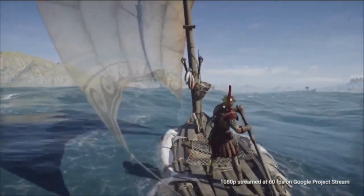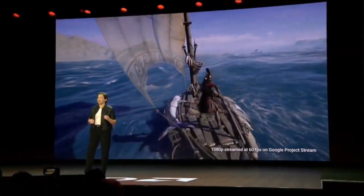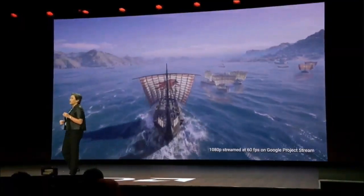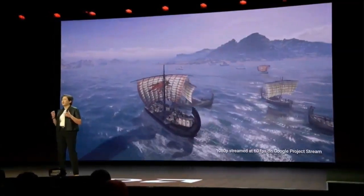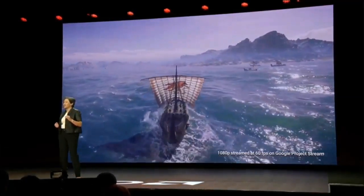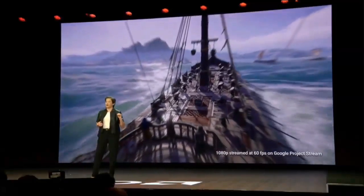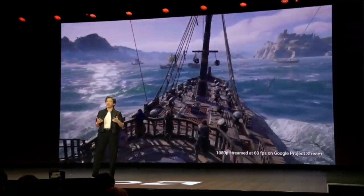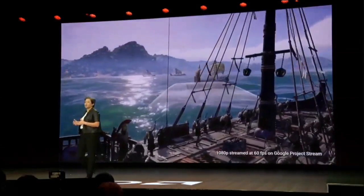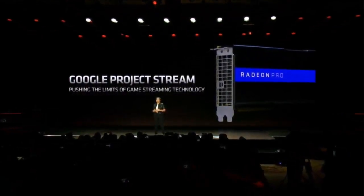The reception has been really great, and it's really clear to see why. Pushing that many pixels through a small pipe is incredibly difficult. It requires deep engagement across hardware and server providers, as well as game developers. Even just 1 second of buffering would make this unplayable. We worked very closely with Google to optimize this experience with our cloud-based virtualized GPUs, so that gamers could get the same experience they have come to expect on their PC delivered in their browser. That's why we are so proud that Google has selected high-performance AMD Radeon Pro GPUs based on our Vega architecture to power Project Stream.